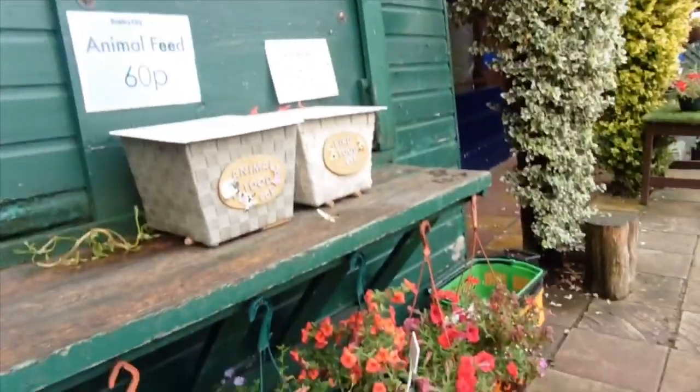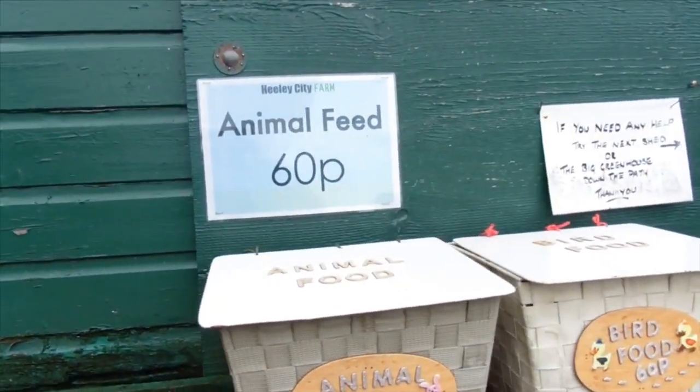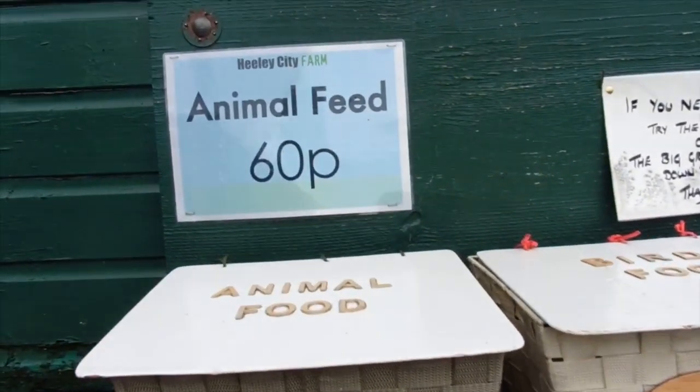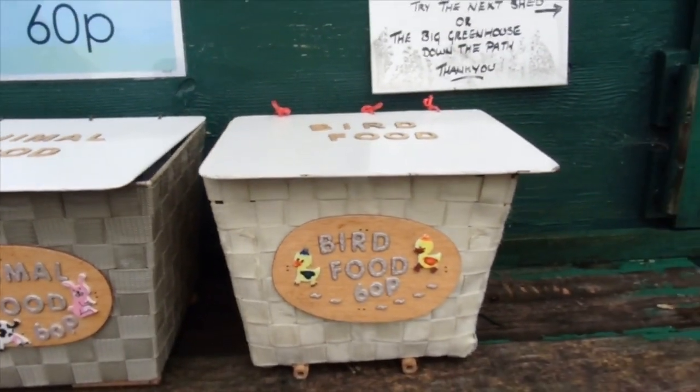There's even a little garden centre in the farm, so let's have a look round and see what it's got and we'll check out the prices. So if you want an animal feed, as you can see, it's fairly cheap at 60p for a bag, and the bag looks a decent size. The goats would get a decent meal and you can also feed the birds as well.